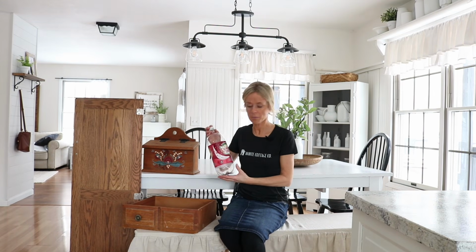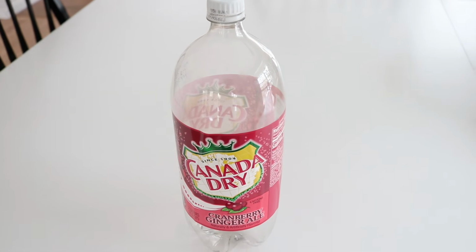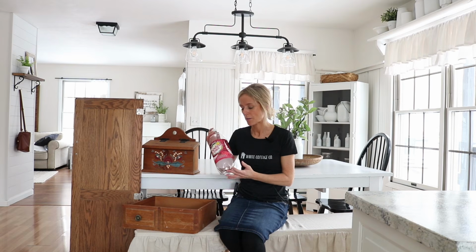So last, I have this pop bottle, and I saw an idea on Pinterest that I'm going to try to do with it. Probably add some of my own little ideas with it, but it looked pretty simple. I'll give it a shot, see what happens.